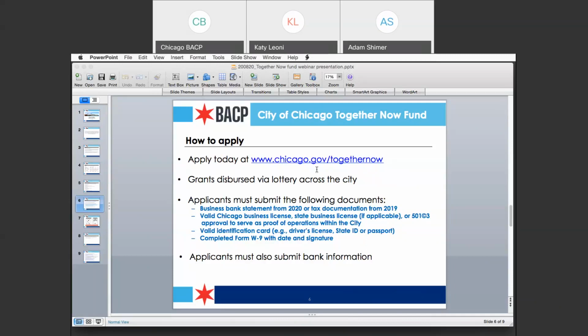If you have specific questions about your business type, again, feel free to email the Together Now email at cityofchicago.org. But generally speaking, if you do have a Chicago business license, that is the safest bet and the one that's easiest for us to check off and say, okay, they have proof of operations within the city, and move on to the next portion of the application.